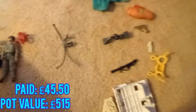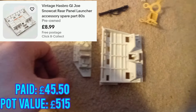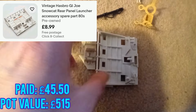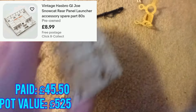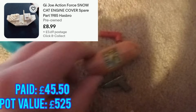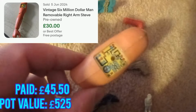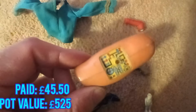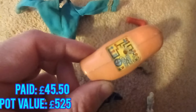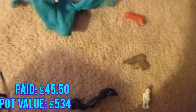Joe. So I've also got some Snowcat G.I. Joe spare parts here. These are roughly going to go for about a tenner. So that's pretty decent. And I told a lie earlier because I found another Steve Austin bit. So this is part of the arm. So I've put that up for about $8.99, and to be honest, it will sell for $8.99 because I'm looking at other solds. So very good on that.